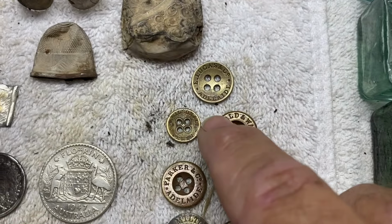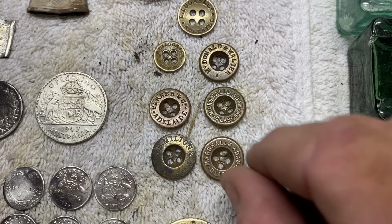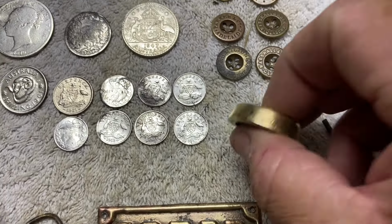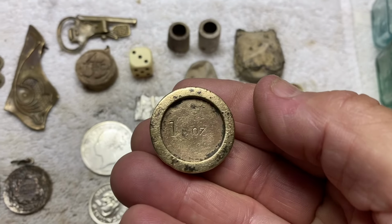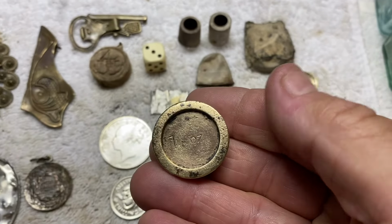Did get a few of the maker's mark buttons, which are really, really cool. I like finding these and cleaning them up, doing a bit of research on them. So, yep, they'll go into the collection because I do like them. A one ounce weight. Now, I don't know whether it's an apothecary weight or whether it's actually a gold weight. But yeah, that cleaned up nicely, one ounce.